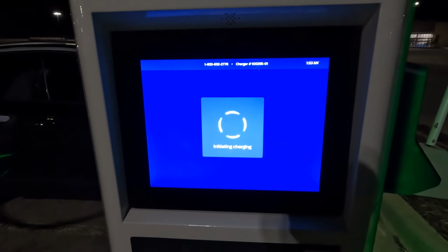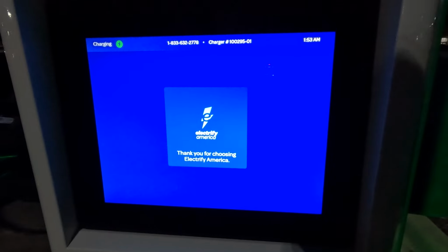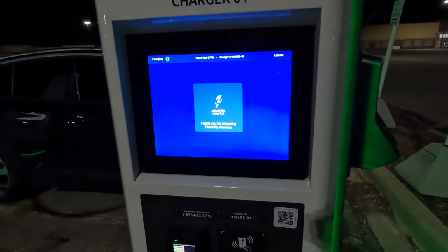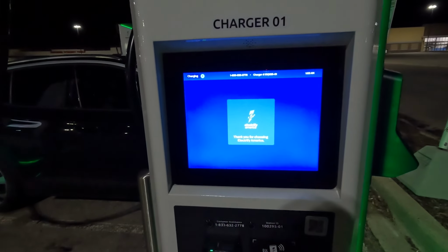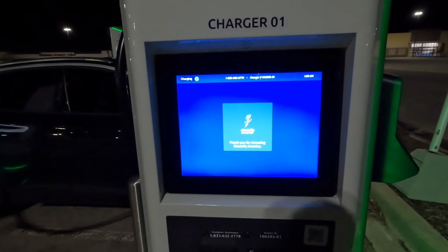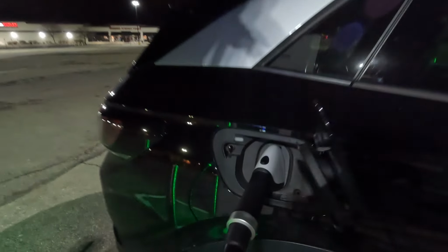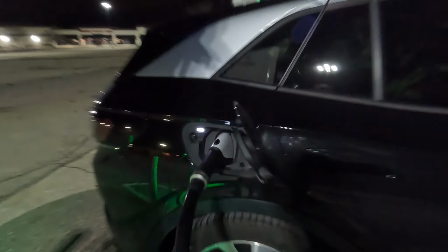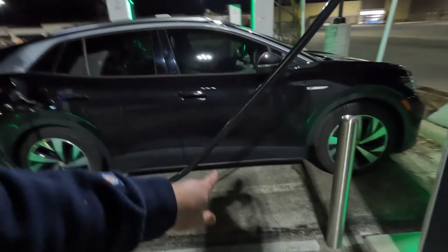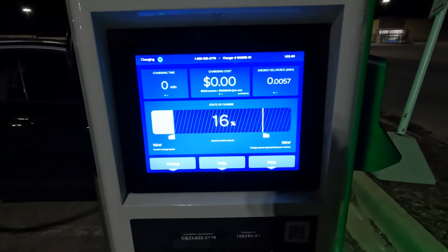Initiating. Okay, heard a click. Welcome. Continue. Okay, I heard another click. Still got a flashing light here as if the car is waiting. Okay, I heard the battery click on the car, so that's good news. Okay, this is further than we got.